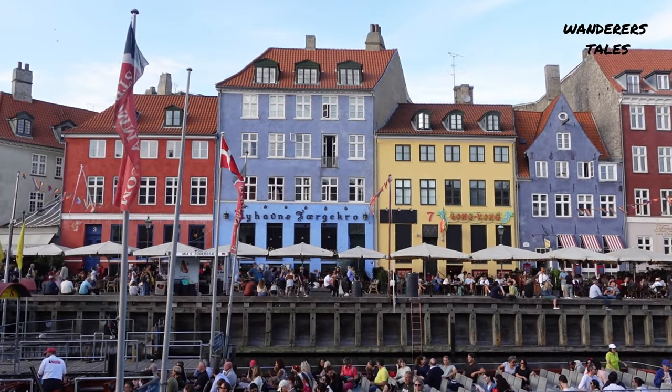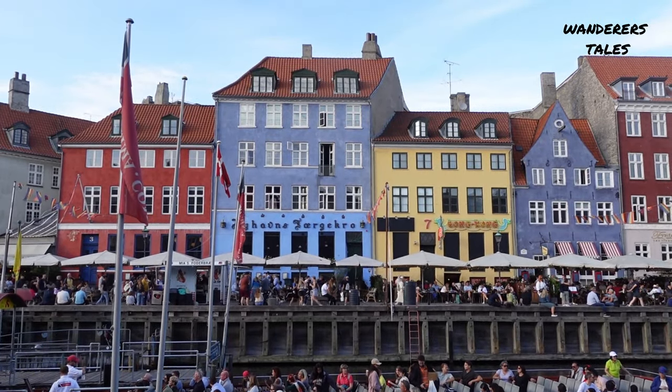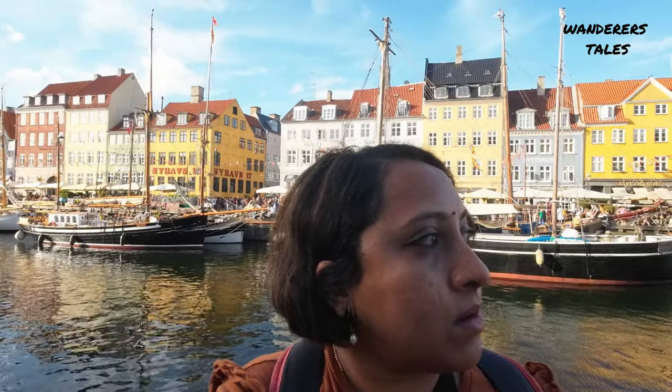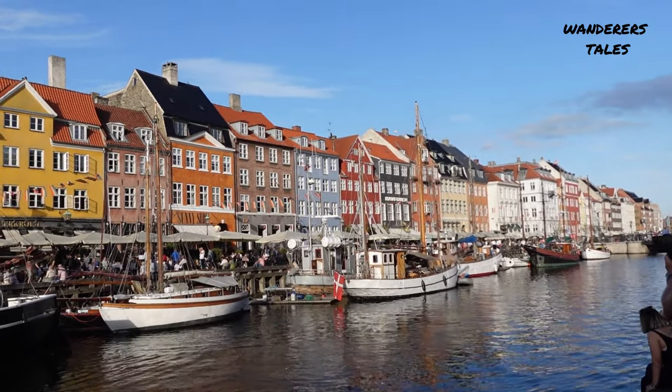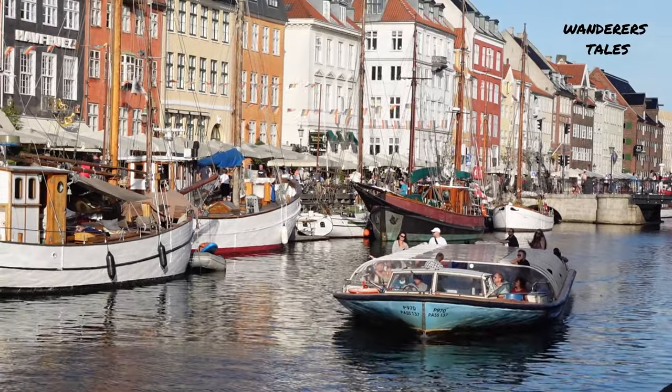We finished our canal ride and we are back on the street of Nyhavn. We are planning to do a walk on the street. There's a lot of food joints here, so we would want to check out if there's something we would like to have here, but otherwise we just want to walk around the streets and see how this whole area is.